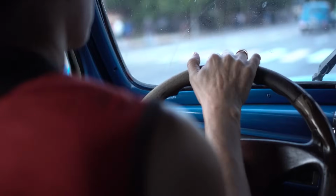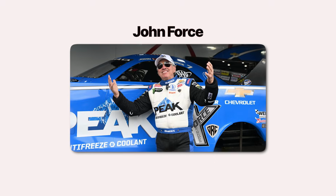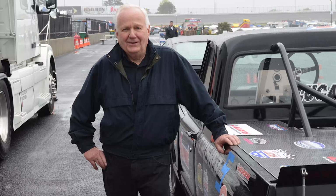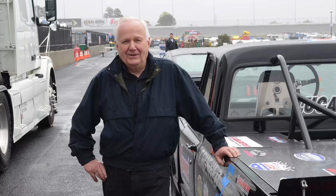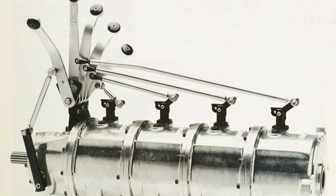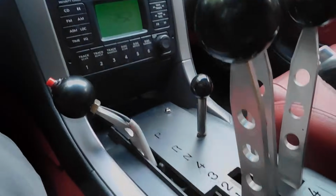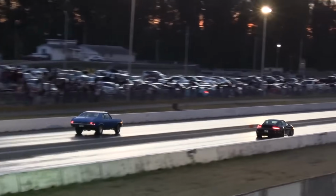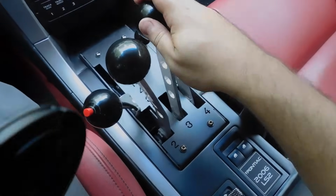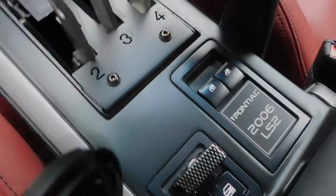But the legends, they mastered it. Don "Big Daddy" Garlits, Kenny Bernstein, John Force, Warren Johnson. They all ran Lencos. They understood that this wasn't a set-it-and-forget-it part. It required respect. Teams would keep spare lever assemblies and sprags in the trailer because breakage was inevitable. Not because the Lenco was weak, but because the physics were impossible. The Lenco became the symbol of the real racer. If you looked in a cockpit and saw those levers, you knew the driver wasn't playing games. This wasn't a weekend warrior. This was a pilot.